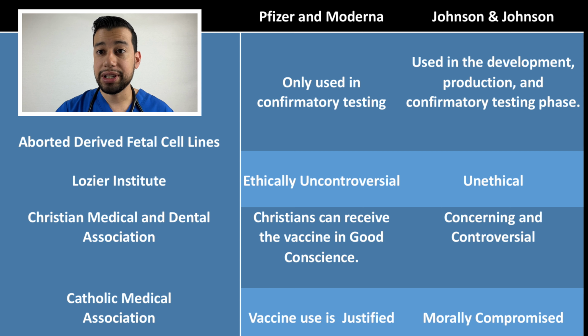In the case of the Johnson & Johnson vaccine, aborted-derived fetal cells were used in the development, production, and the confirmatory testing phase of the vaccine. The Lozier Institute deemed the Johnson & Johnson vaccine as unethical. The Christian Medical and Dental Association deemed this new vaccine as concerning and controversial, and the Catholic Medical Association and the Congregation for the Doctrine of the Faith deemed this vaccine as morally compromised.